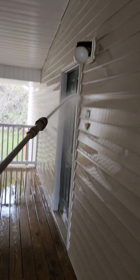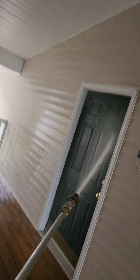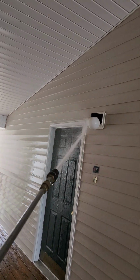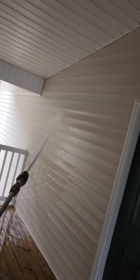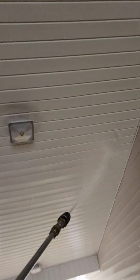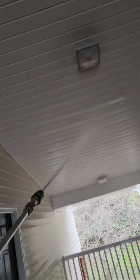But we do have a program we've implemented where we save a senior on Saturday. Once a month on Saturday, we go out and do a free gutter clean or a free house wash for a senior that can't do it. Sometimes they give us a tip, but we don't charge anything for it. It's just a way for us to give back to our community. So it's pretty nice.